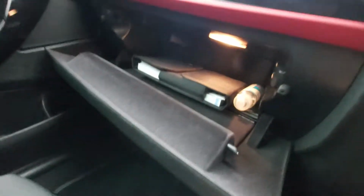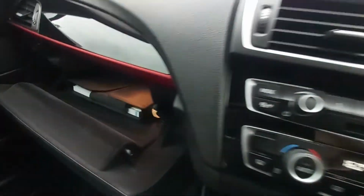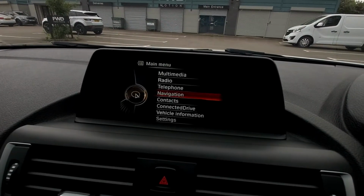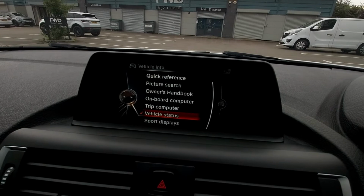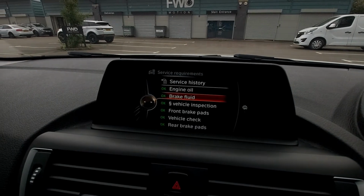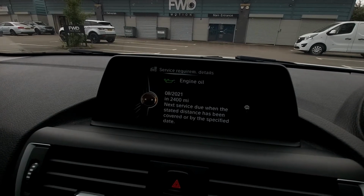You've got the glove box with the booklets in, the handbooks, etc. Obviously there's no service booklets with these vehicles now. They're all uploaded to the iDrive here. So if we go to the menu and we go to the vehicle info, and then we go to vehicle status, and then we go to vehicle requirements, and it'll show you all these things will pop up. So engine oil, all these items, so that's due, so we're having that done.